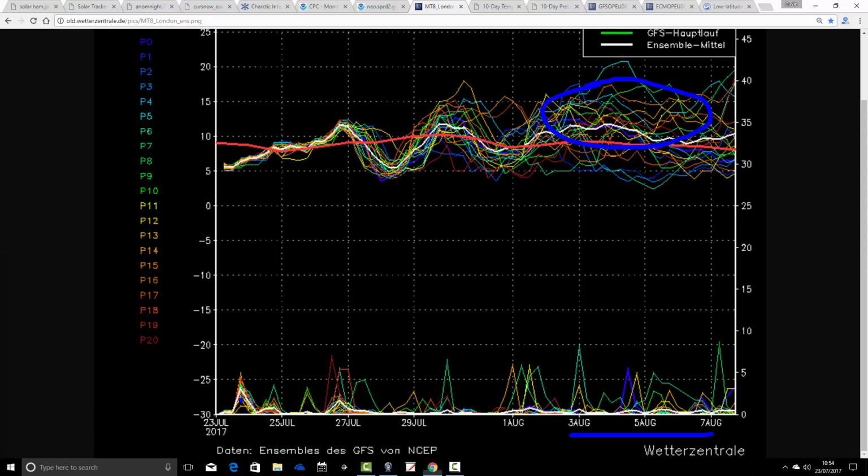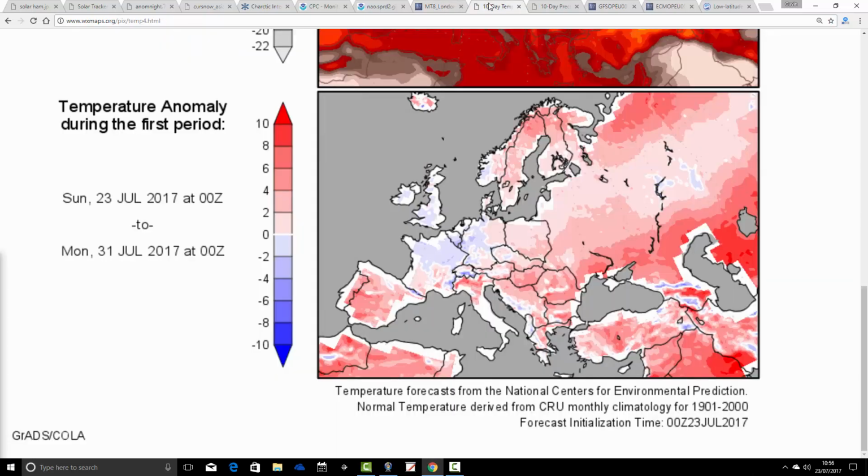Precipitation, we keep regular rainfall spikes coming through. So it looks like it's going to be quite an unsettled period, especially so for the last week of July. I think the south will get some drier conditions at times. It's not going to be a complete total washout. But it does look overall a little bit on the unsettled and changeable side.